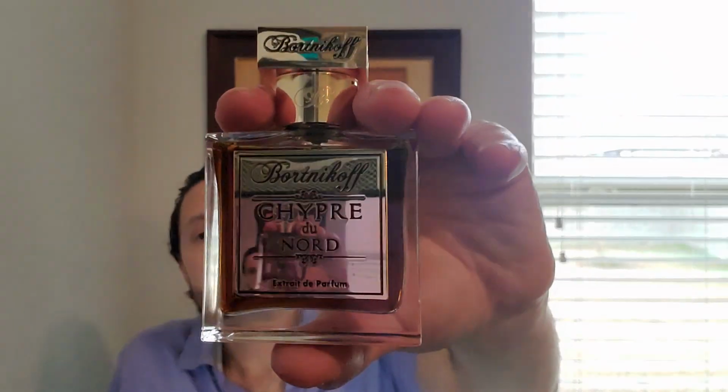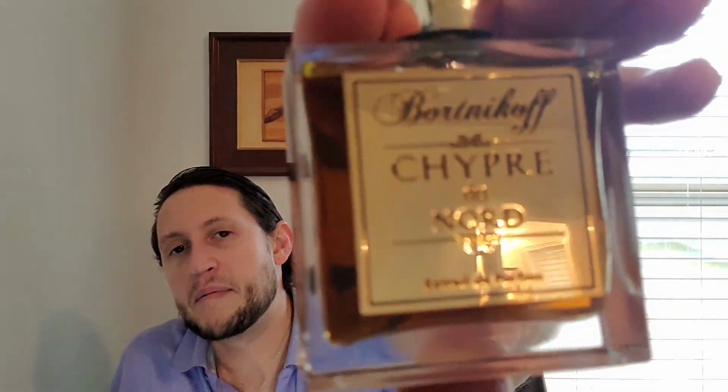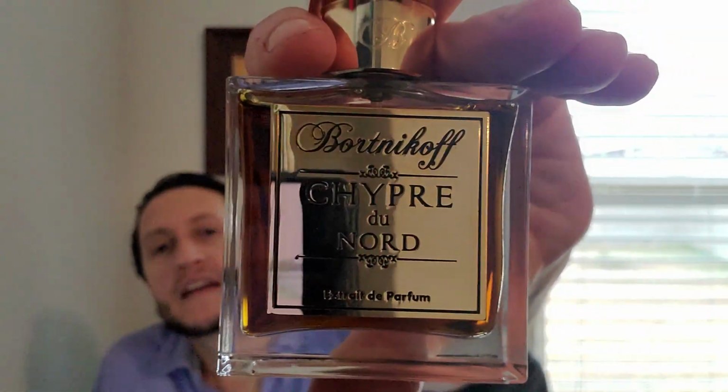Most Bortnikoffs, I would say, most people would wear them in the cooler weather, the heavy ouds especially. But this is one you can definitely rock in the heat. Maybe not 100-degree heat, but 70, 80, 90, I would totally rock this. Because that natural deer musk almost works like an ambergris. Like I said, it just draws people in.